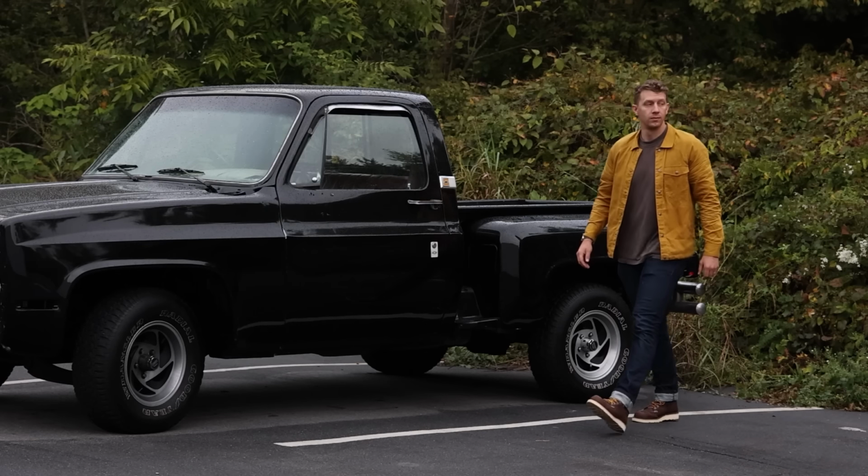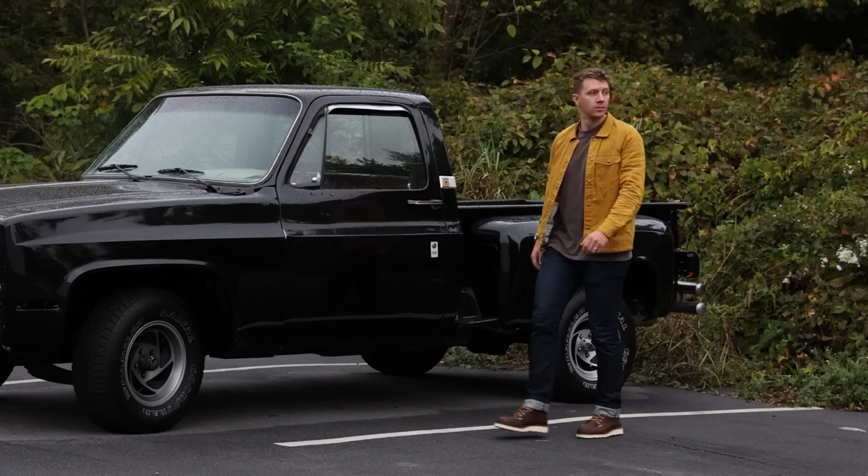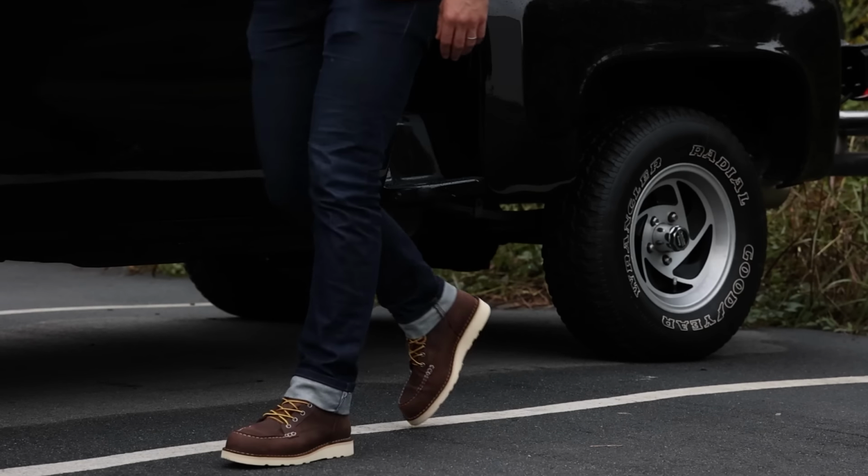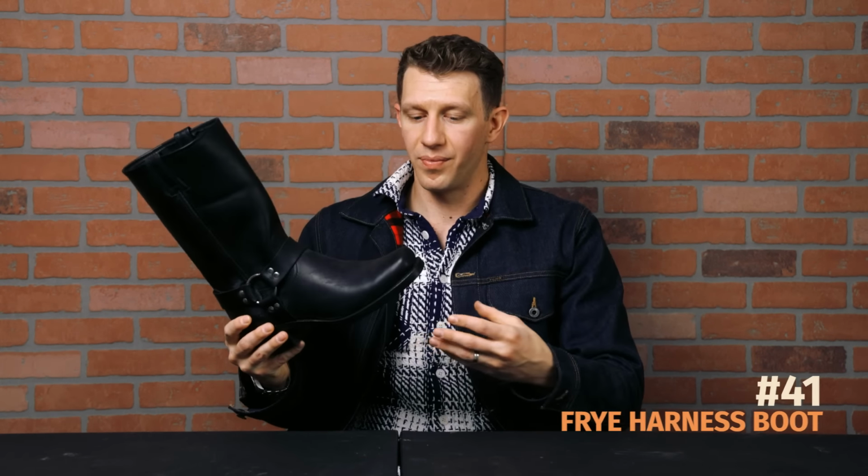Again, this one, when I compared it to other mock toes, it just doesn't stand up to Red Wing, Thursday, some of the other brands. The Danner Bull Run, it's not the best mock toe you can get, and that's number 43. Number 42, the FRYE harness boot. So that's it. Number 41, this is the Bordon Columbia Chelsea boot.